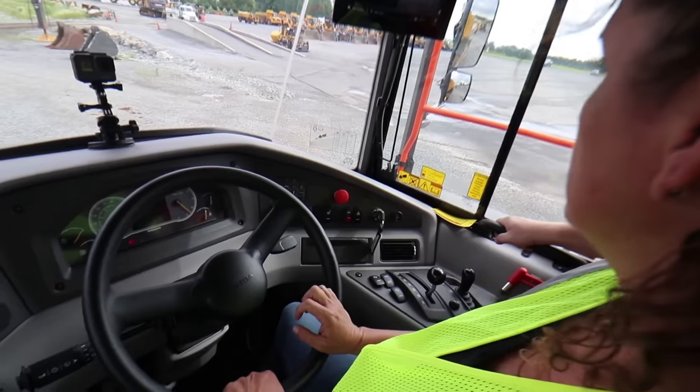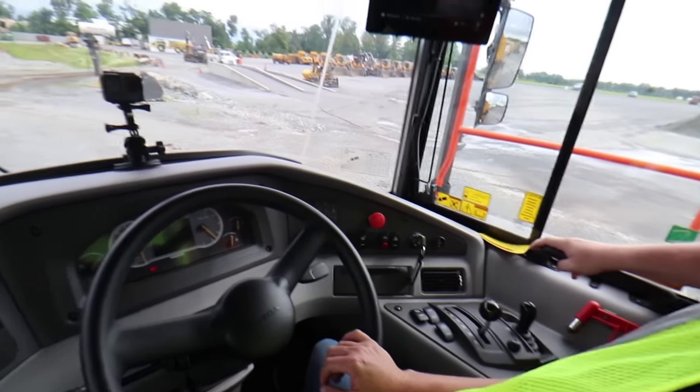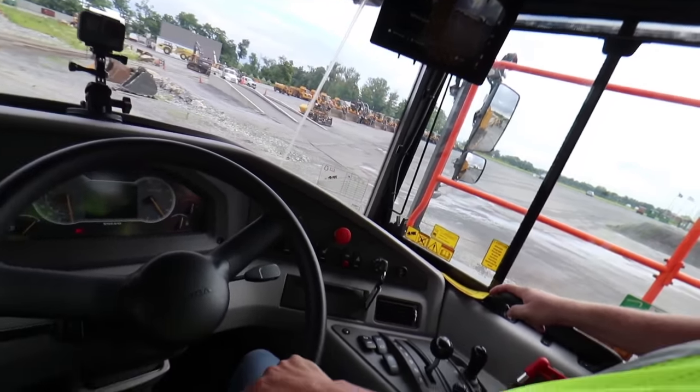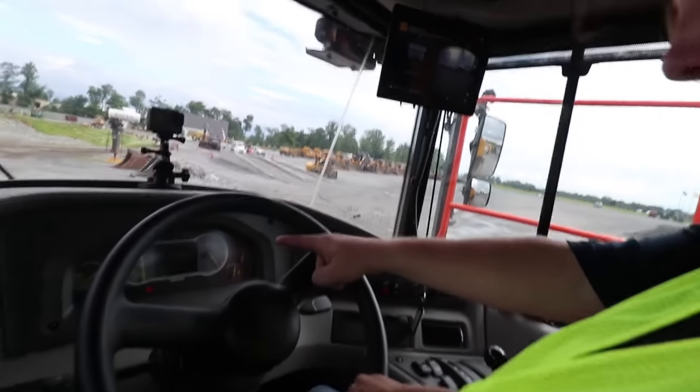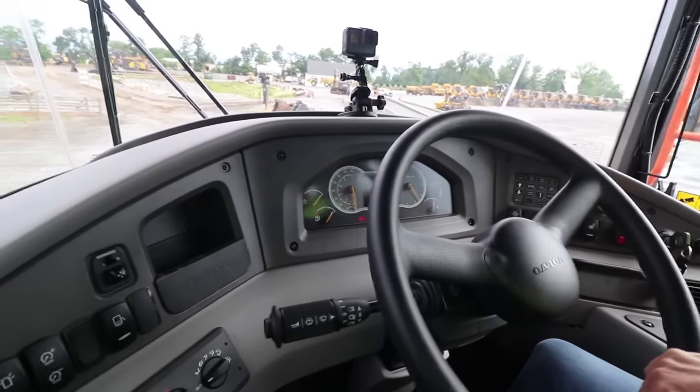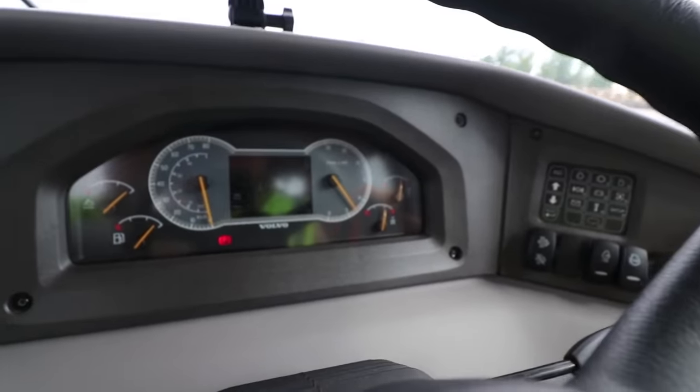So you just leave that alone? Just turn it on when you get in the truck and leave it alone. You don't have to do anything, okay? Is it on right now? It's on right now. Oh, okay. You see that green arrow pointing down in the spring? That means the suspension is engaged. Oh, all right.